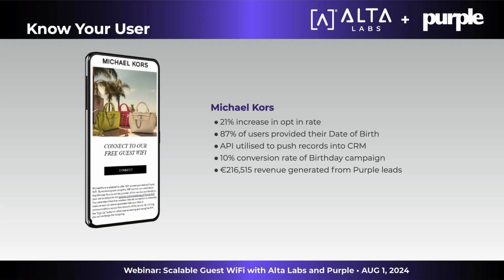But really, again, at the heart of what we wanted to do was be able to reach out and not just be able to get people online in a smooth, brand consistent way. I mean, that's table stakes. We got to be able to do that. But what was really key here, and what you see here with some of the data metrics that we were able to capture, was increasing the omni-channel engagement that Michael Kors, their IT and marketing teams wanted to achieve.